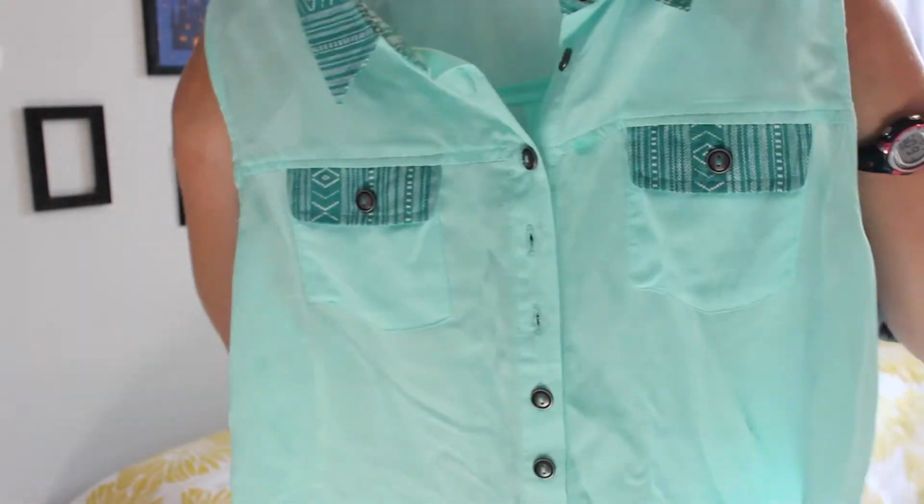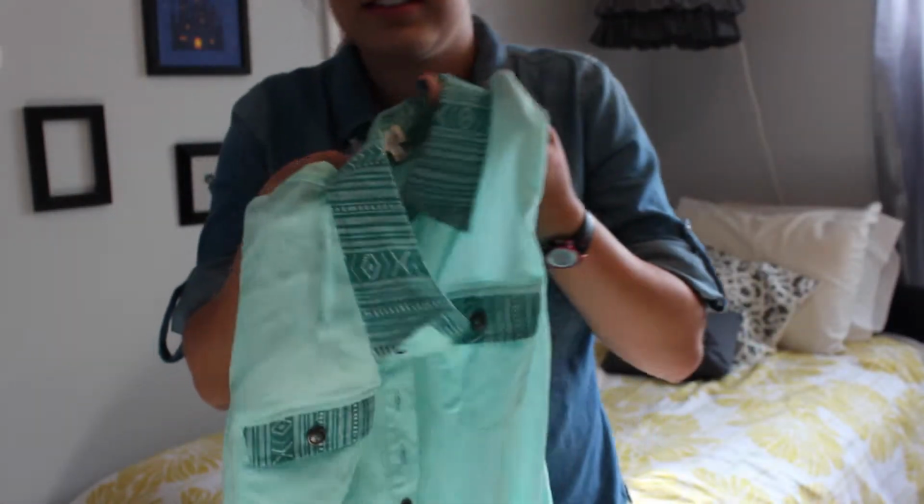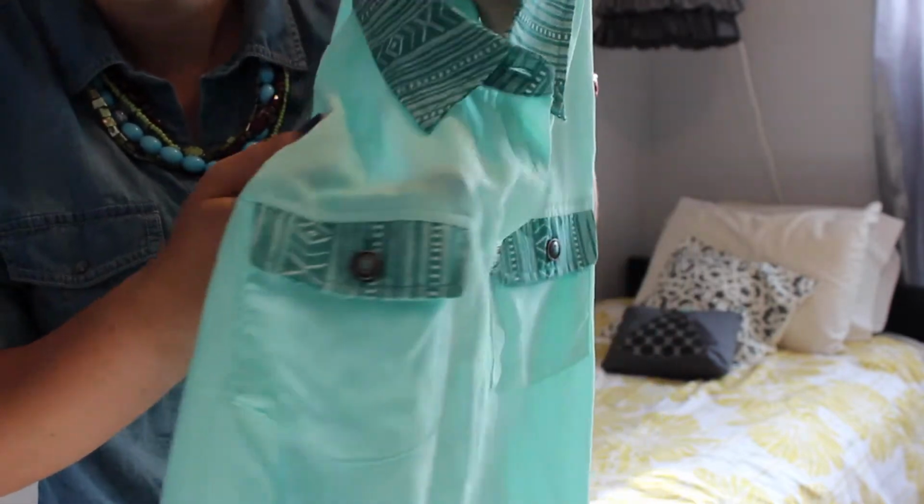At the same store, which is called Fashion Place Corner, a little small shop over by my house, in the same haul, I bought this thing. It's a sleeveless shirt. It has this Aztec look on the collar and on the pockets, which is totally me. So I love this color blue.